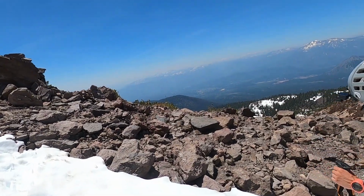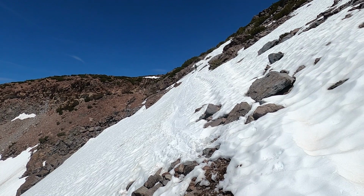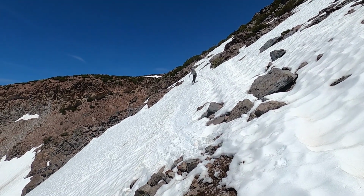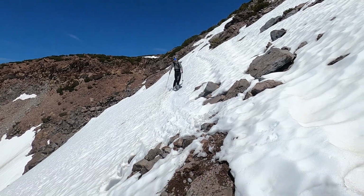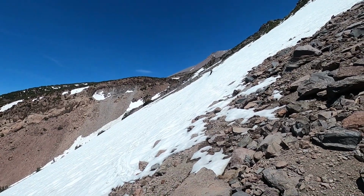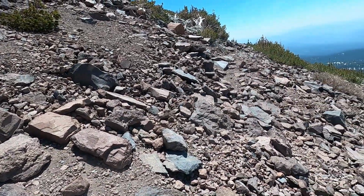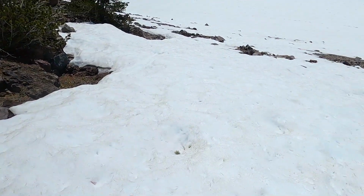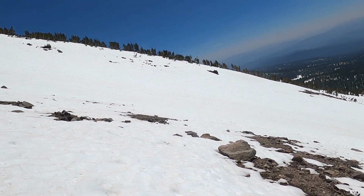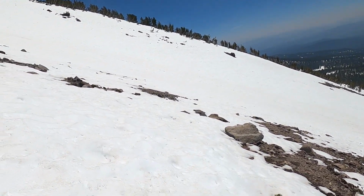Boot. We get some little traverses for now. And then it's just back to the dirt. Here's another snow field. And another dirt field. Do some more dirt, but this last patch I have a good feeling about. I think we can get all the way back to our shoes from here. Let's hope so.